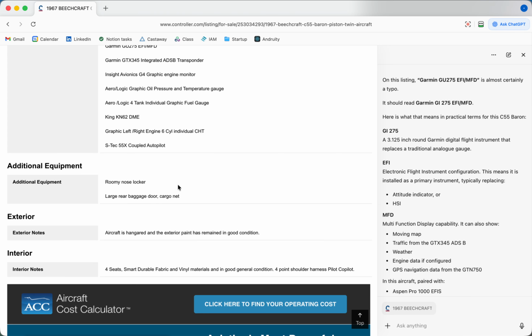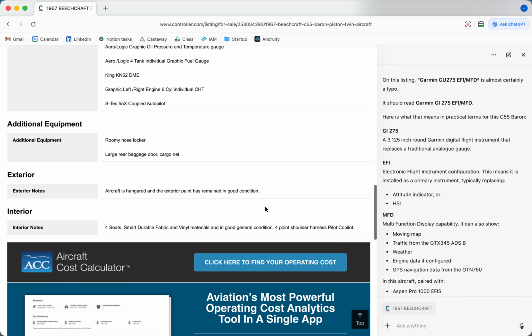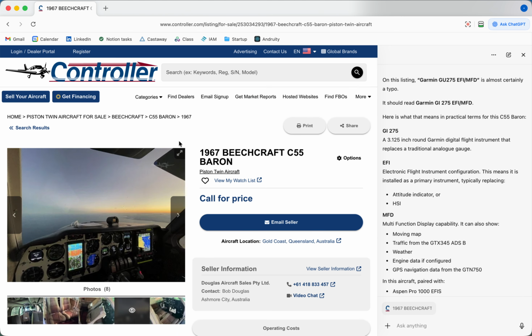Room in the nose locker, yep. So that nose locker is also on the Bonanzas, but the Bonanzas have an engine in it. So if you can fit an engine in there, you can fit your bags in there. Large rear baggage door and cargo net. Aircraft hangared, that looks pretty acceptable. Exterior paint and interior in good condition. Yeah, that's understandable. Looking at that, it looks definitely in good condition. So generally, I'm pretty happy with that.